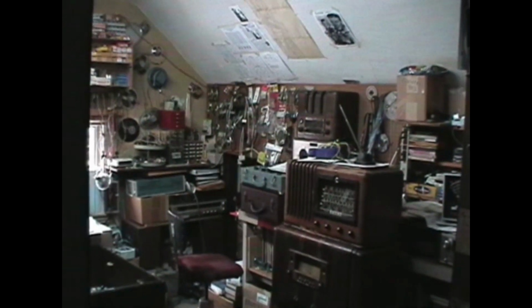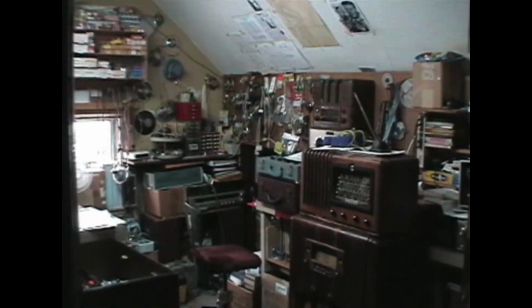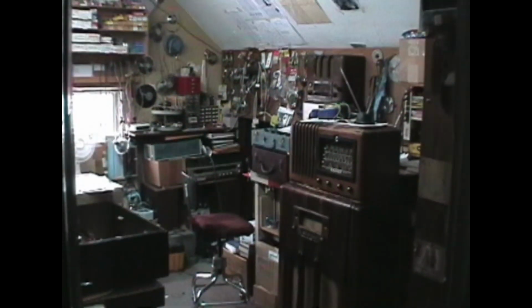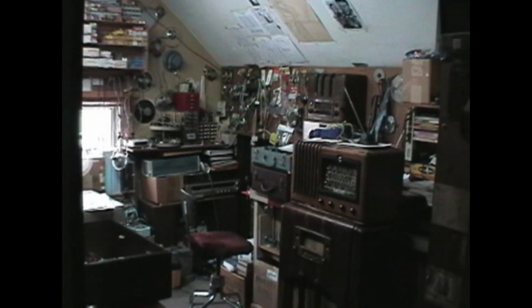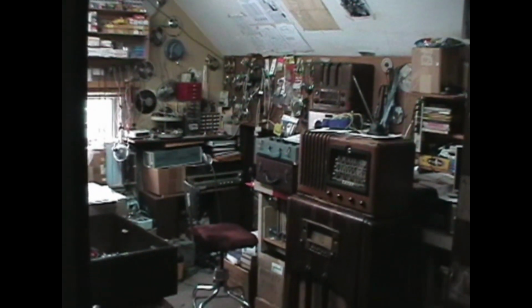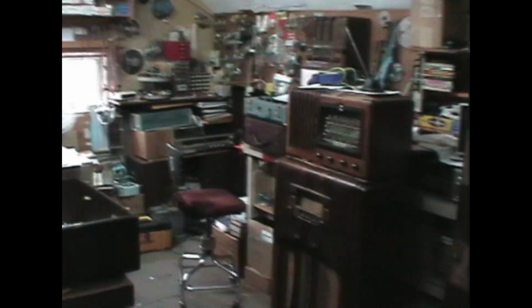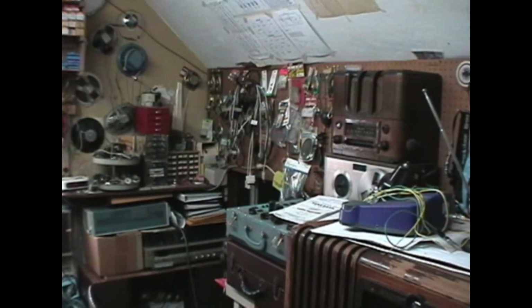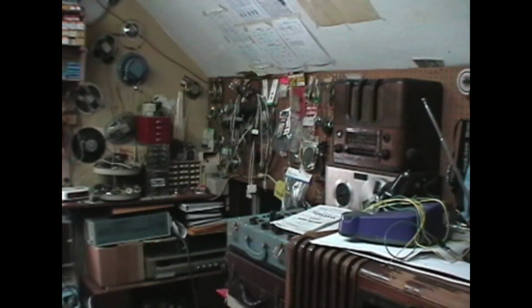Getting a little further back here, I'll give you an idea of what I got to deal with in this place. I've got a lot of stuff, and basically this is it. It represents a lot of years. In the event that you did not know, I started the shop and set up the shop here in June of 1966.